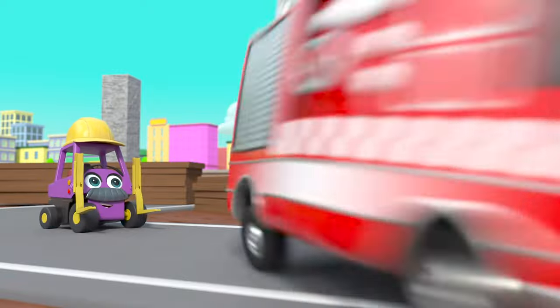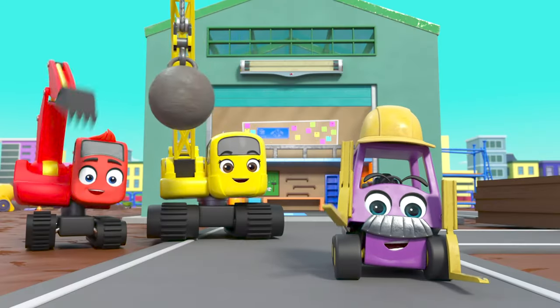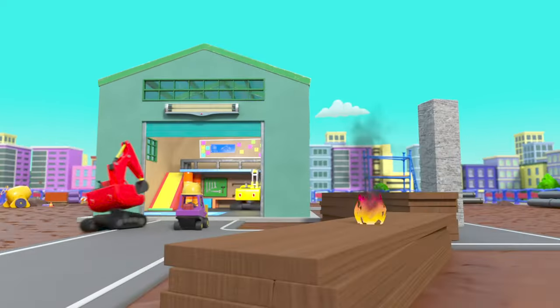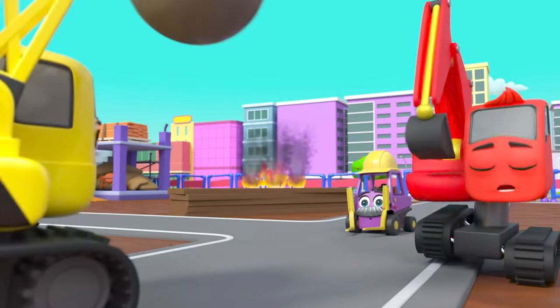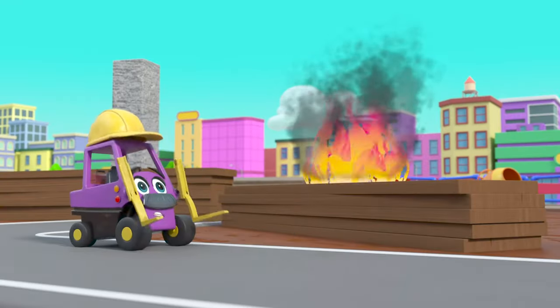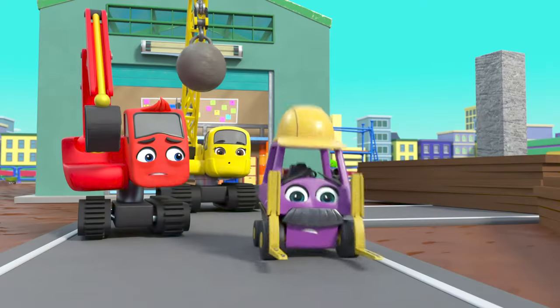And off she goes to help some more people across town. Bye, Ashley! Thank you! Oh no! Another fire started. And there goes the alarm! It's even bigger this time! Where's Ashley the fire truck? Oh no!